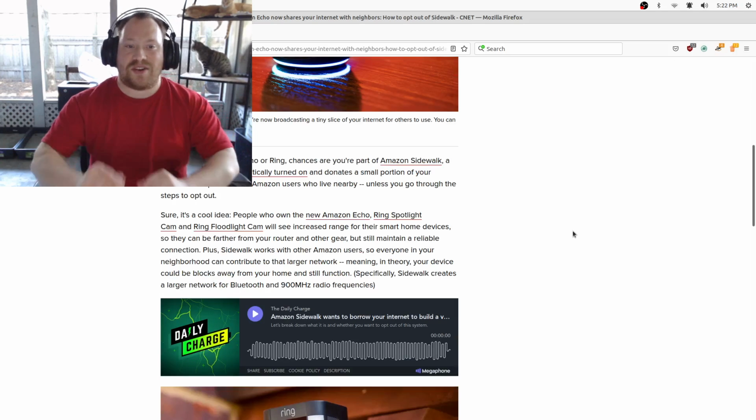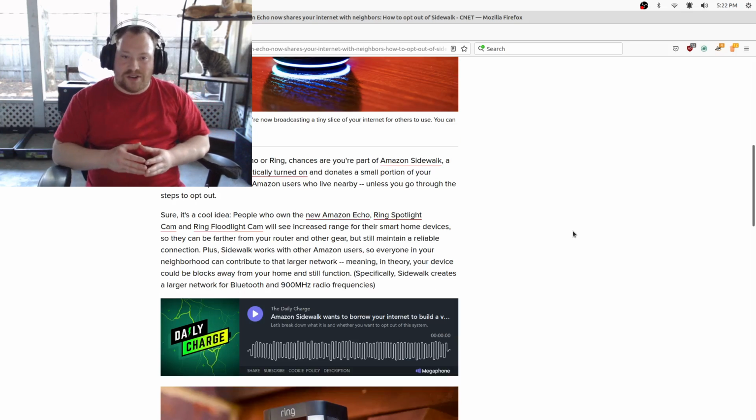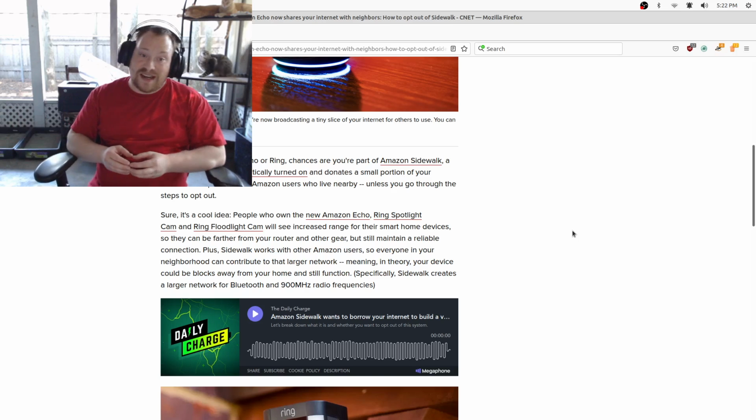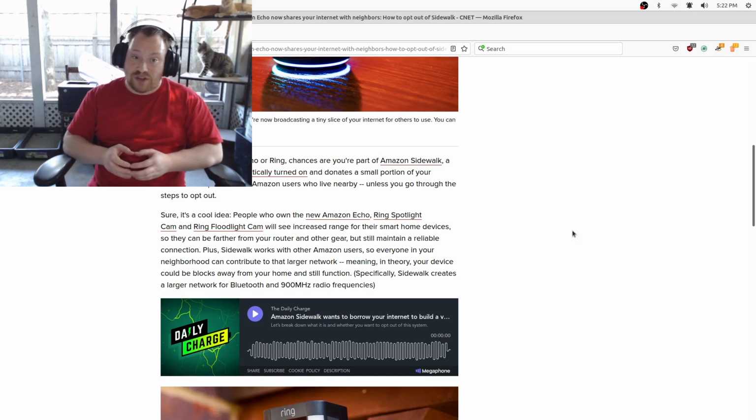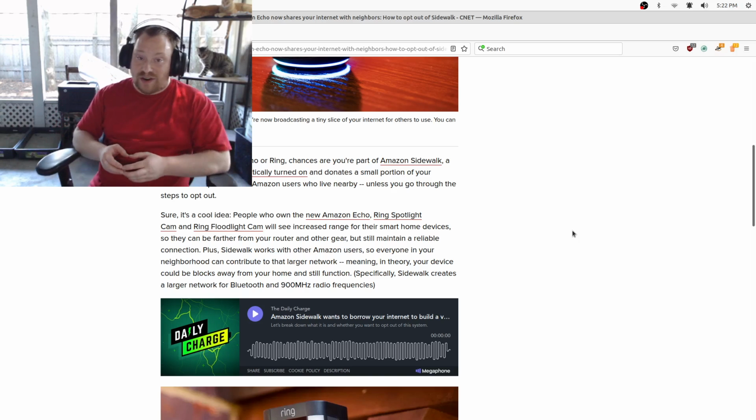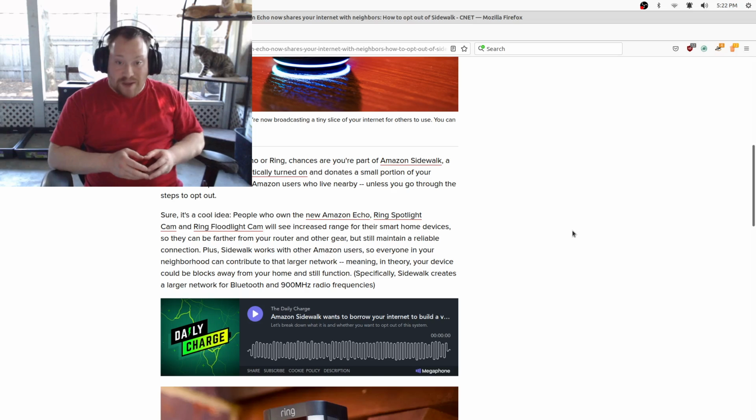If you have an Amazon Echo or Ring, chances are you are part of the Amazon Sidewalk, a new service that is automatically turned on and donates a small portion of your bandwidth to power other Amazon users who live nearby, unless you go through the steps to opt out. Sure, it's a cool idea.